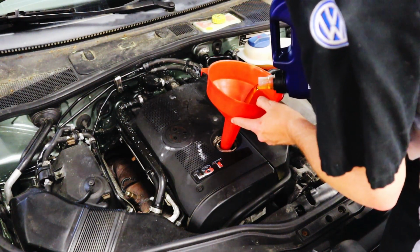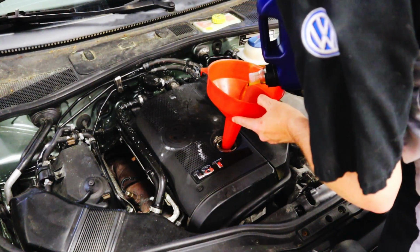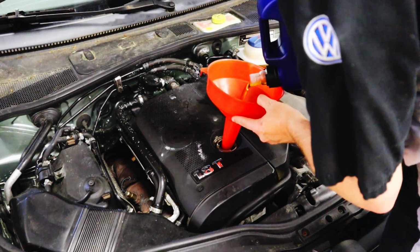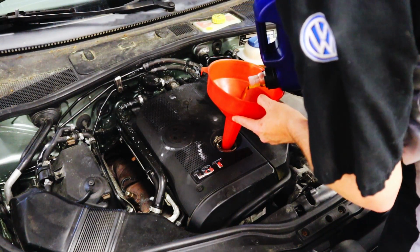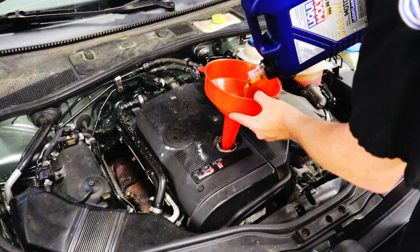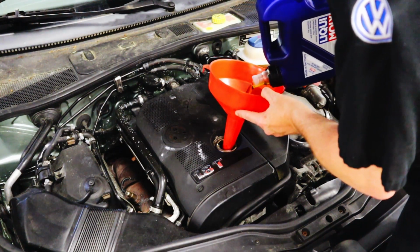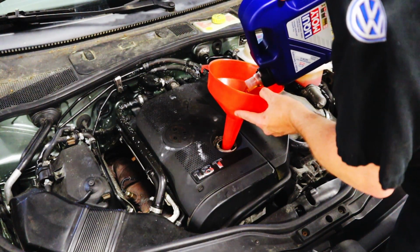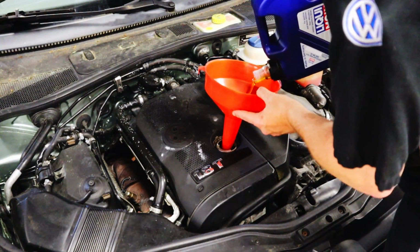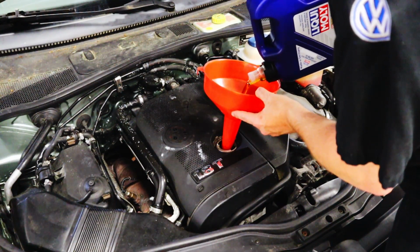So we'll just fill it up a little bit. I always use a funnel. It's one thing if you're on the side of the road, but you don't want to spill oil down in between that plastic cover. You'll have to take it out and clean everything up. This oil in this bottle, these Liqui Moly oil bottles, they come out pretty slow. There's a kind of angle you have to hold them at to drain out the quickest.